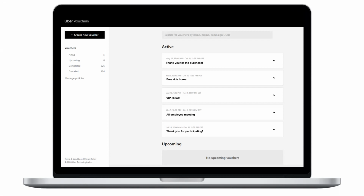Here, I can see the active, upcoming, and past voucher campaigns for my organization. To create a new campaign, I'll need to click on the Create New Voucher button in the top left-hand corner of the dashboard.